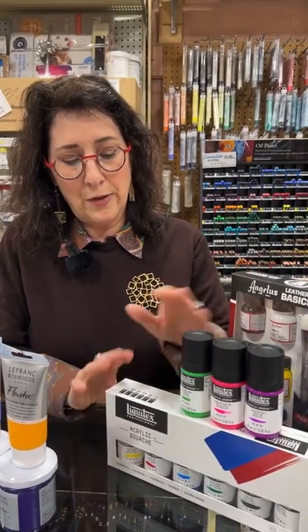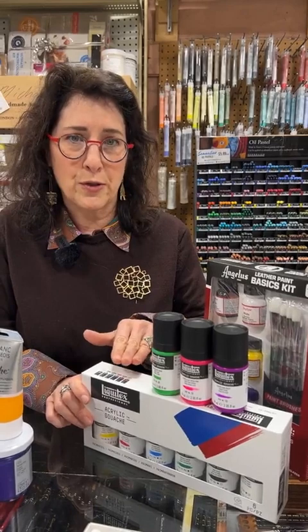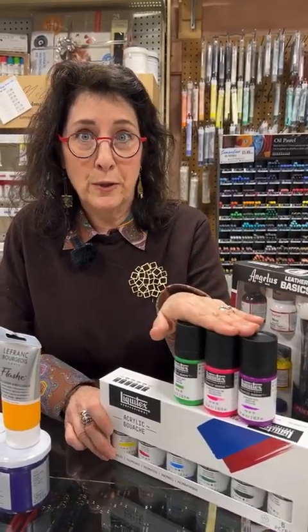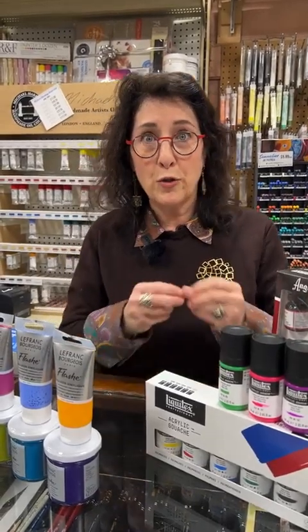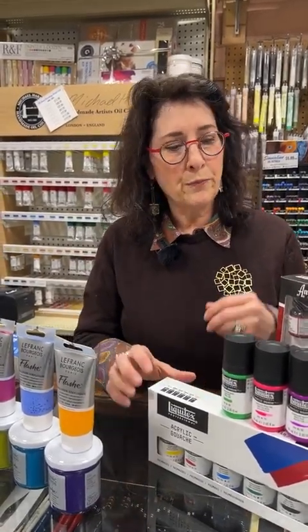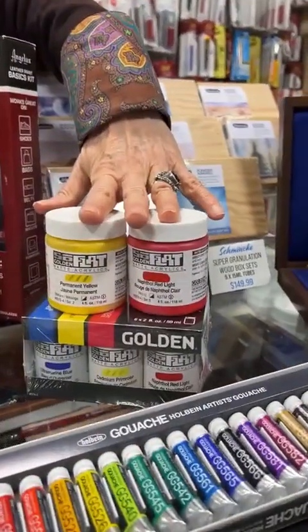So Liquitex, and this is a set just to show you that this is only, there's probably about 40 colors that they make, and to show you some of the fluorescents that are available, because fluorescent is still big. So they've come out with an acrylic gouache, and acrylic gouache means that when you put it down on your paper, it's going to be water resistant. It means that you can move it around, but it doesn't mean you can't put down acrylic gouache and then put gouache on top of it. So you do this as your base layer and then put your gouache, because the gouache you can still move around a little bit.